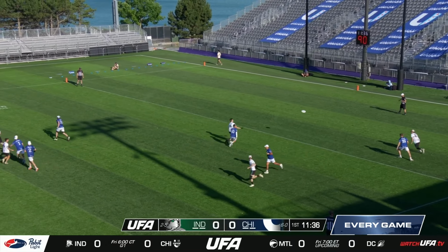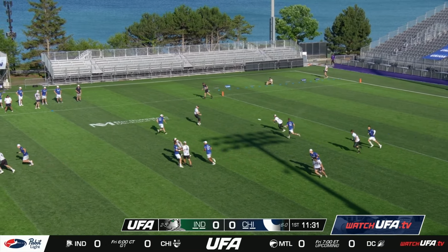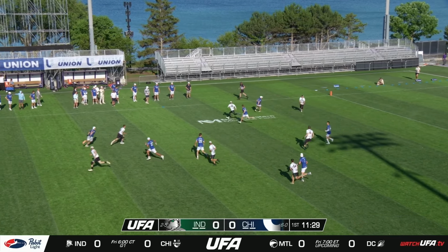At home tomorrow. Ooh, big bid for the disc by Victor Lua. Comes up empty. Nice effort by Victor right from the jump.